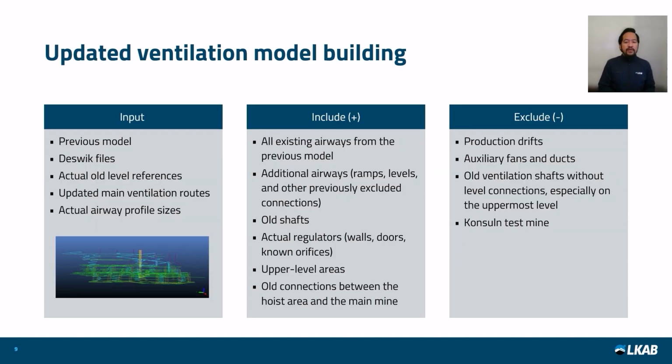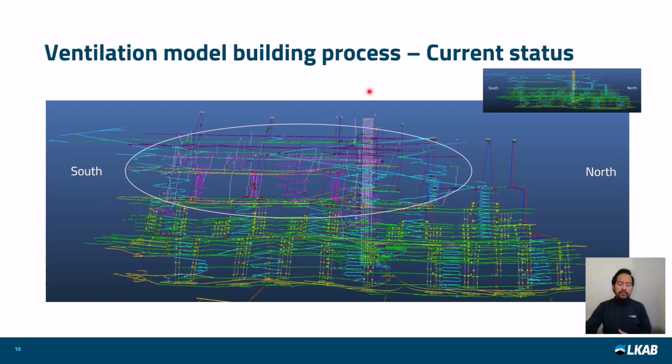As I mentioned earlier, we put additional input to the previous model, which you can see on the left figures. When performing the second calibration, we basically included the previous parameters which were excluded before, for example, old shafts and upper level connection. However, due to the limited resources, parameters such as production drifts, auxiliary fans, and ducts were still not part of this model calibration. So that leads us to our updated model, which is presented in this slide.